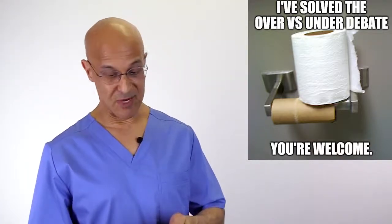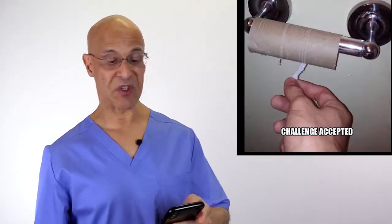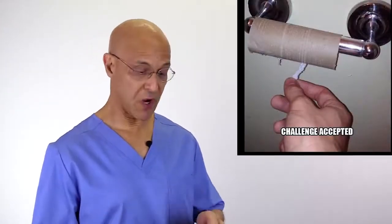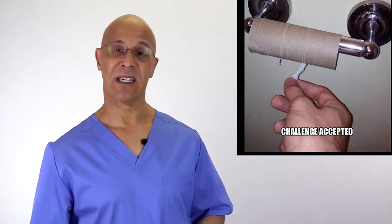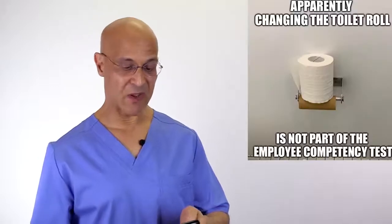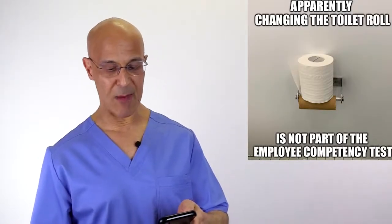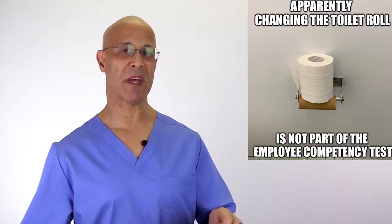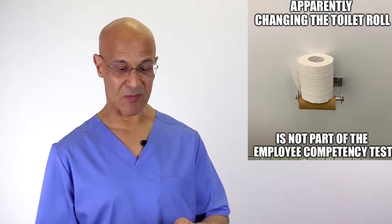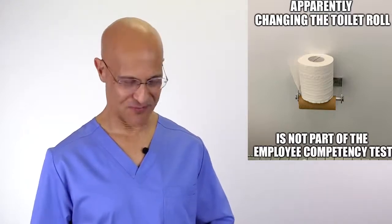So, but I guess when you look at this, challenge accepted. When you have no toilet paper, I guess the other way is definitely better. Apparently, changing the toilet roll is not part of the employee competency test. I won't say anything about that. That's something that I'm sure each business will take up on their own.